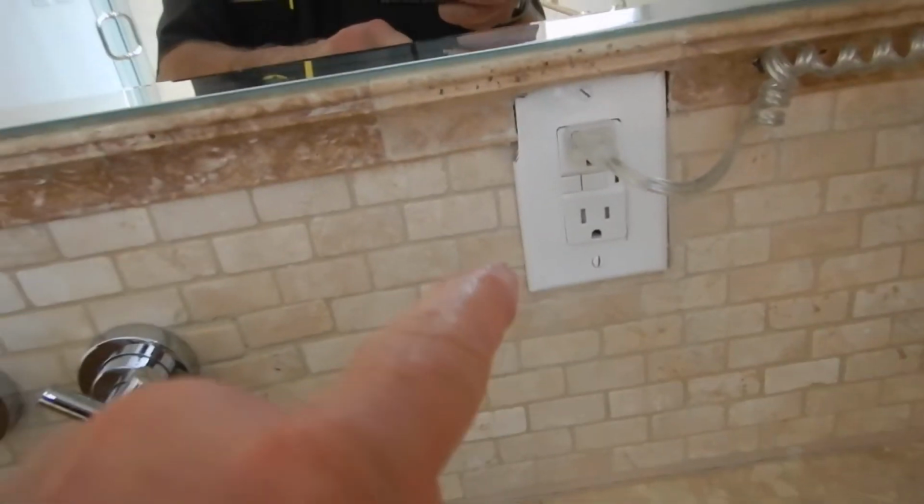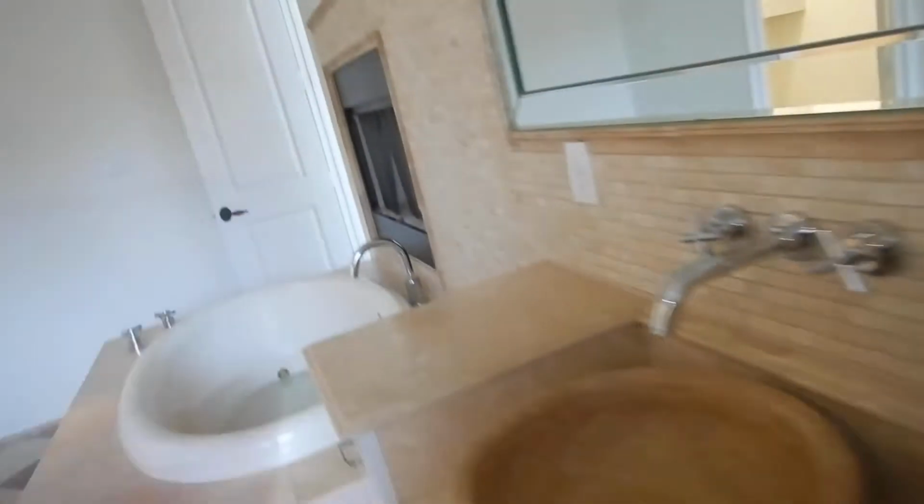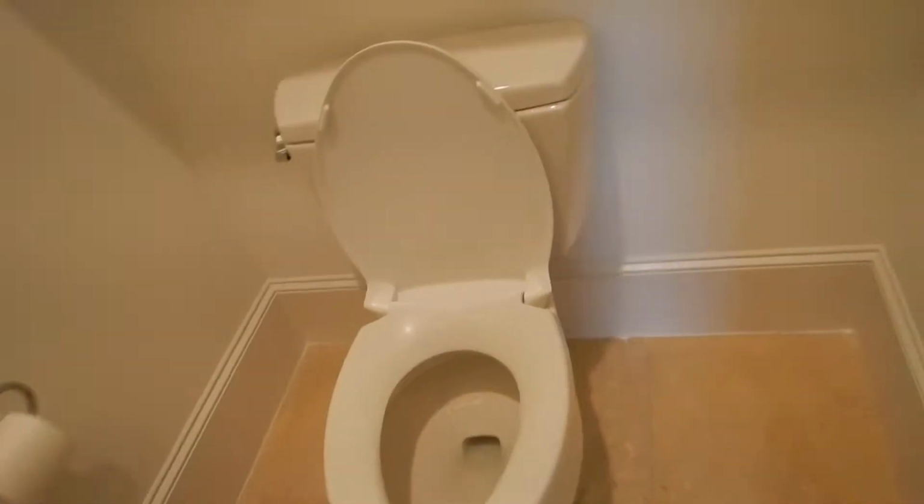This GFCI, when I test it manually, it works. But when I test it electronically, it doesn't work. We don't have GFCI here either. All the commodes, all three of the commodes, they flush.